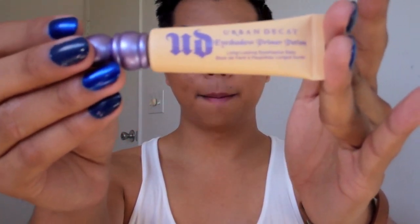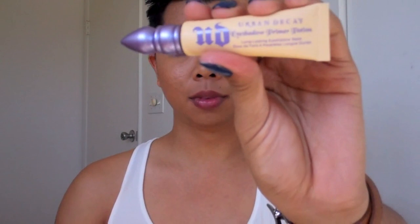And then another eyeshadow base or primer that I really love is the Urban Decay Primer Potion in Eden. This is sort of like the matte primer or base for your eyes. It does a really good job in creating a nice matte, bright surface for your eyeshadows, especially ones that are extremely shimmery. But that's pretty much it for eyeshadow bases and eyeliners.